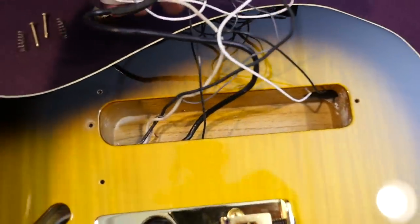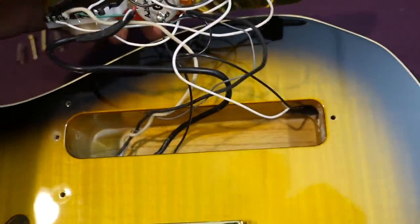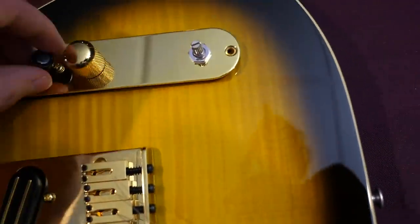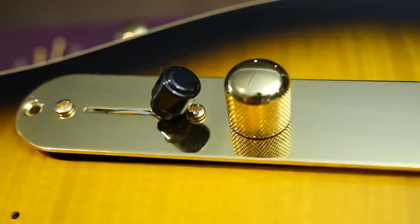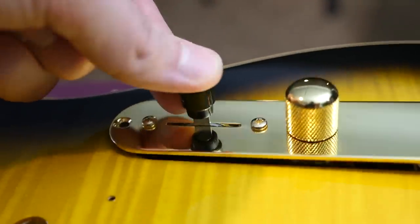Another small difference is, look how square this route is in comparison to an original USA made one. It's kind of interesting to see the differences between the USA and the Japanese made ones. The build quality is pretty good on both of them though. But as far as the knobs go, you get the knurled dome style and your barrel style switch right here.